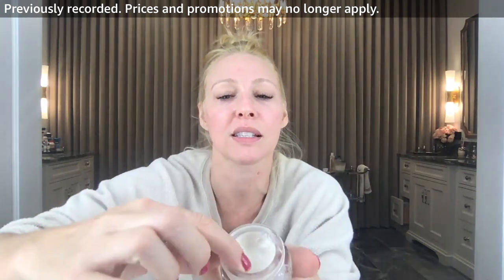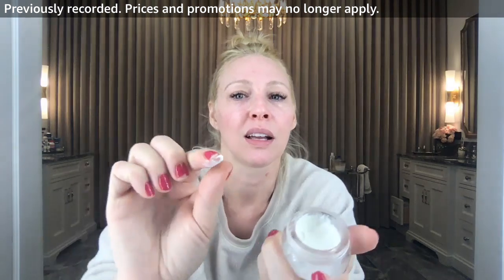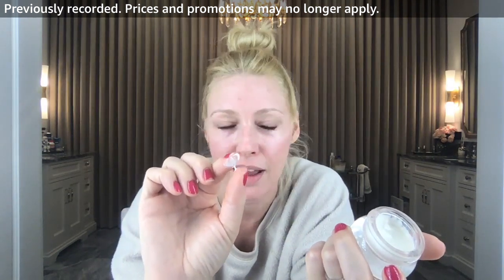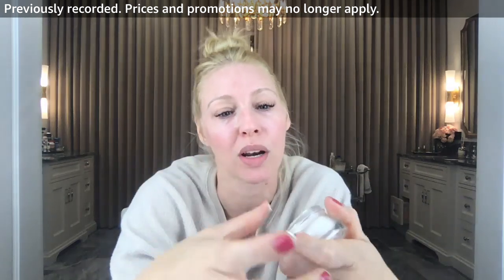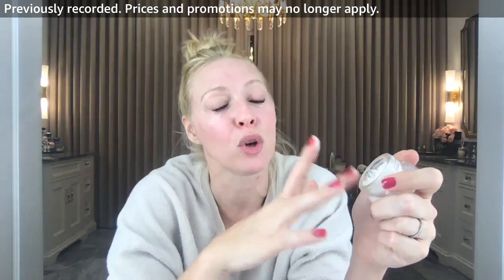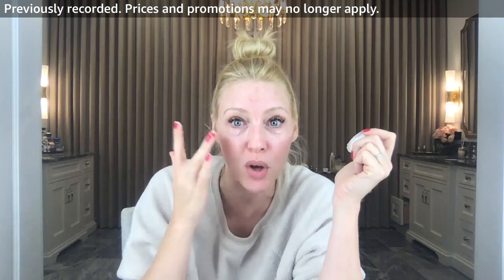All right, let me see if I can show you. We're not talking a lightweight eye cream. By any means, this is not your lightweight one. If you like lightweight eye creams, this is totally not for you. But if you want a heavy dose of uber cream moisture, softness, where your skin needs to just drink, this is what I would totally get.